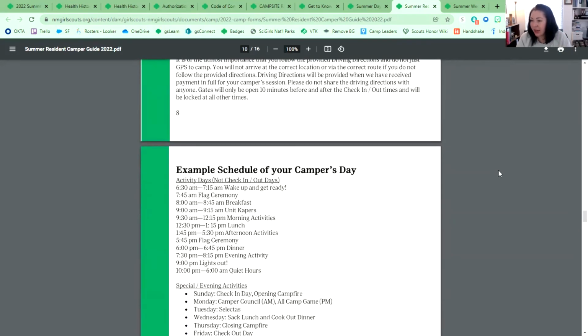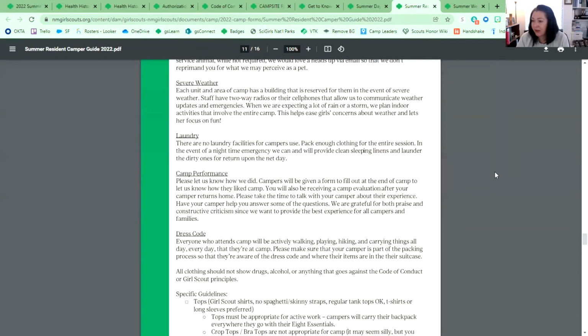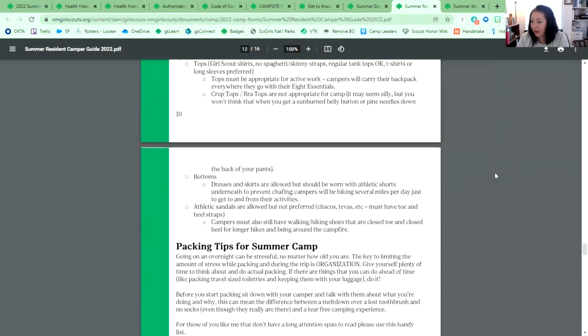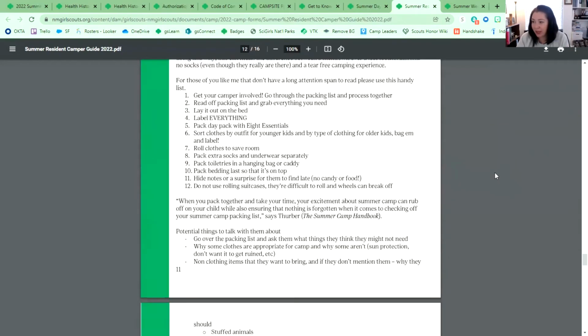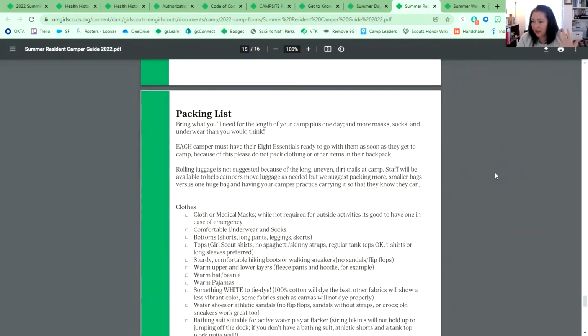Again, about check-in and check-out. We have an example of what the schedule might look like and some exciting activities that everybody gets to participate in every week. And then we've got packing tips for summer camp. And then our packing list. So this packing list is 2 pages because they will need more.